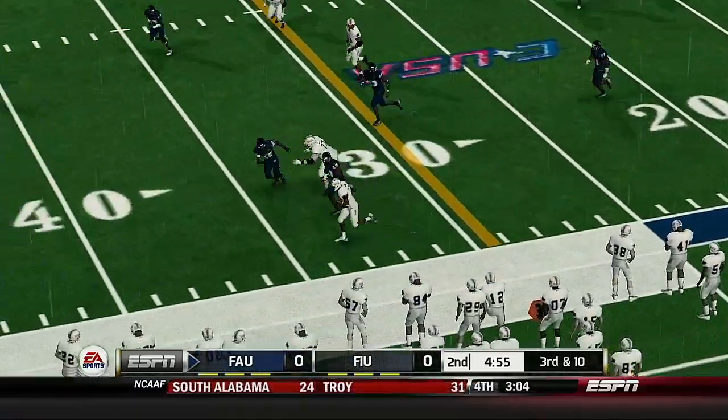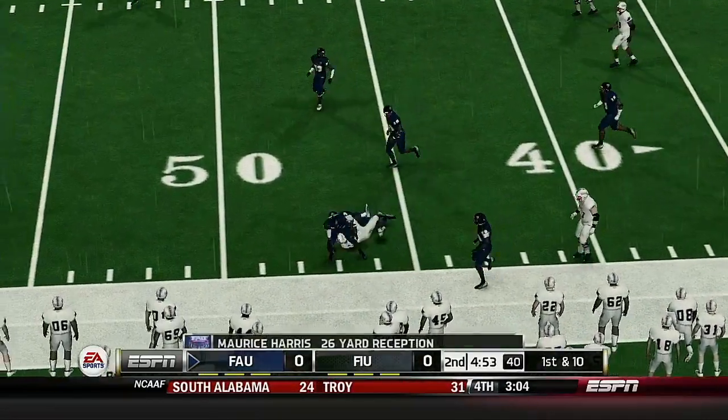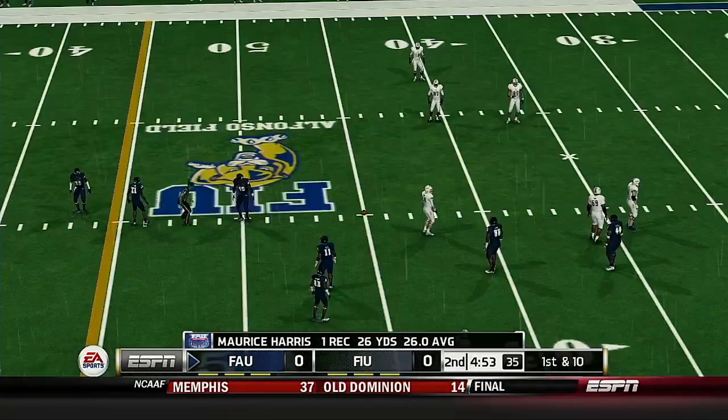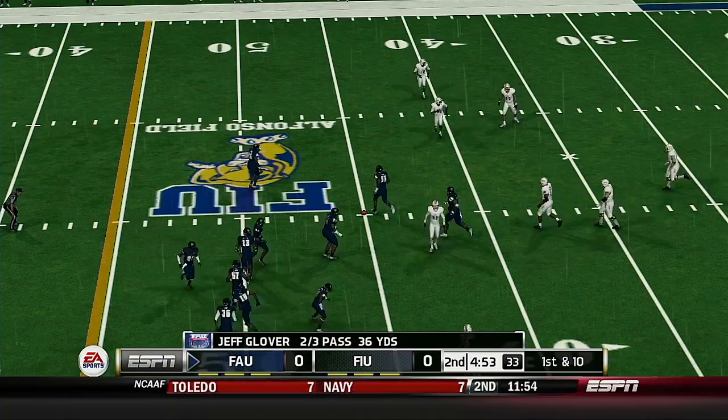Set up a little screen, gets it to his tailback. He's to the 40. They'll bring him down at the 45. That's good for a gain of 26 yards. First down.